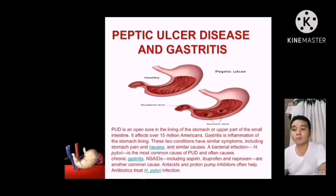Gastritis, inflammation of the stomach lining. These two conditions have similar symptoms, including stomach pain and nausea, and similar causes. A bacterial infection or Helicobacter pylori is the most common cause of gastritis and often causes chronic gastritis. Aspirin, ibuprofen, and naproxen are another common cause.